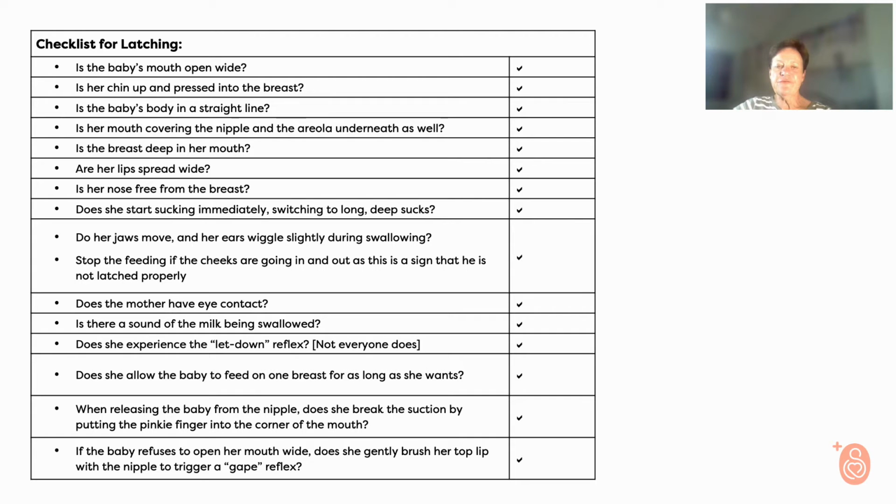Now, if we look at the first items up to here, is the nose free from the breast, these first aspects will show us that the baby is being latched or attached to the breast well. And these other criteria, from the jaws to the sucks, swallowing, etc., tell us that the baby is getting milk and proper milk from the breast in such a way that there's enough milk to swallow.